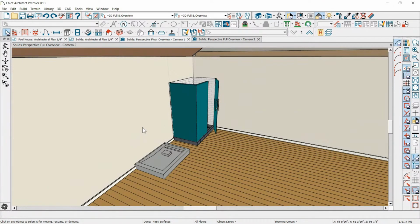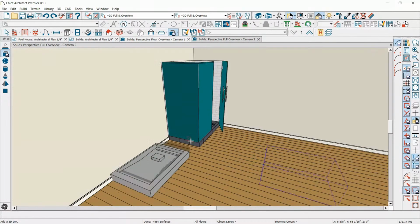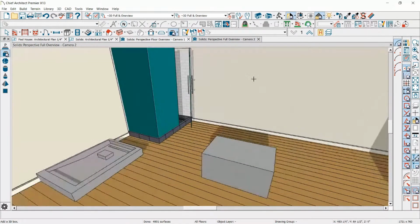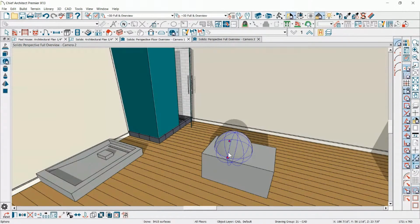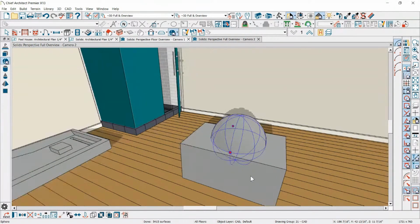So, other types of Polyline solid boxes. Again, this is just one kind of Polyline box. And Chief has some predefined shapes that you can use. So if I grab a sphere and put that on top of there, see if I could do that. So I could create this now. I could cut out that bottom of this ball.